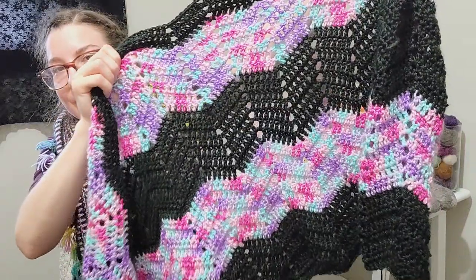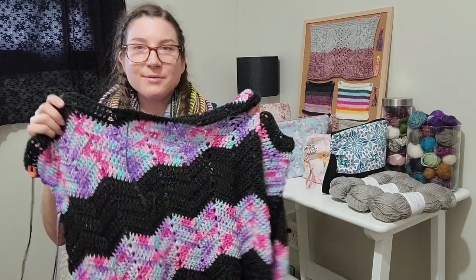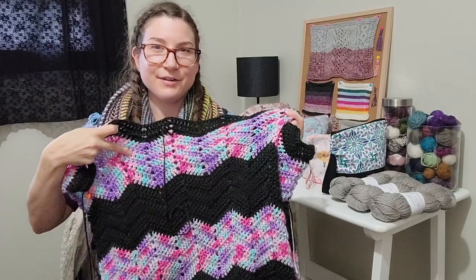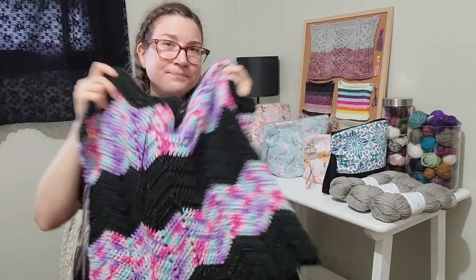It's going to be a gift. I think the person getting it will appreciate it, because it's got a pop of color, but it's not too wild. I didn't want to make the whole blanket the variegated, because I think that would be a little too loud. I like that the black breaks it up.